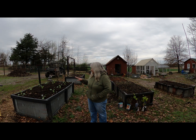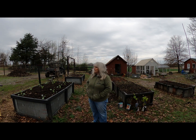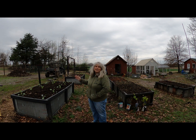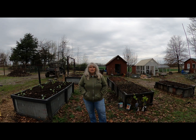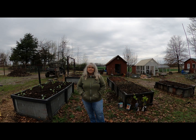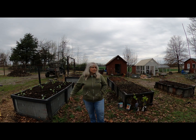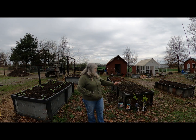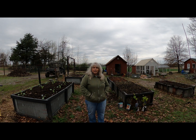Also, with the cabbages, I'm glad I went ahead and got some of those. But that equaled out to about $1 a plant, so that's not really saving me a whole lot. But at least it's getting them in the ground early. But just this and these and my onion sets was $92. Yes, $92. I know I shouldn't have paid that.